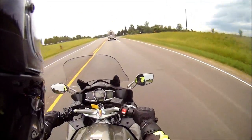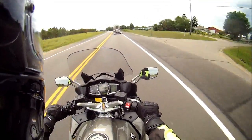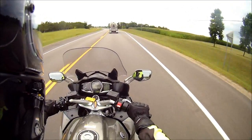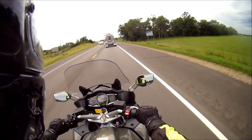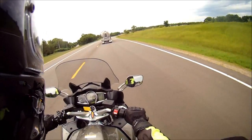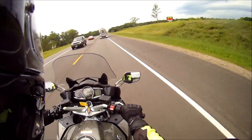Mirrors are very nice and steady too. In a good location so I can see what's behind me without having to tilt my head, shift my upper body, or pull my arm in. Nope, I just glance down and I can see what's behind me. I like it. It seems like it wants to turn when you want it to, but yet it's a very stable bike.